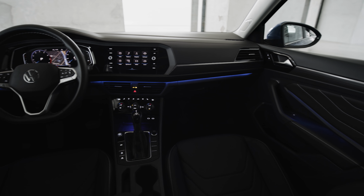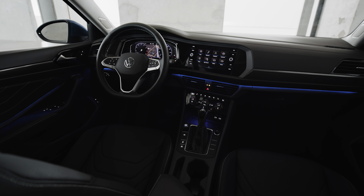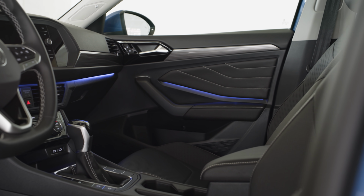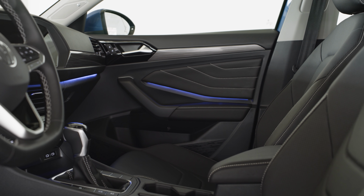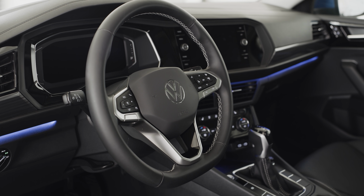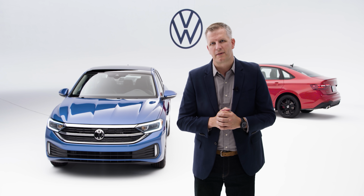Now, in terms of the interior, the Jetta's interior features have been upgraded with subtle design enhancements that offer a more polished finish. Jetta is fitted with new decors with modern designs, as are featured here in this SEL. We've also included a new steering wheel design and gear shifter, which offers a more modern, sleek appearance.